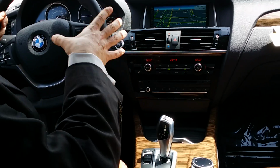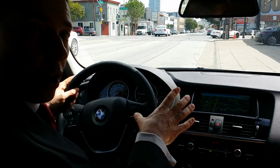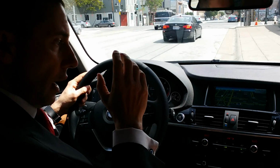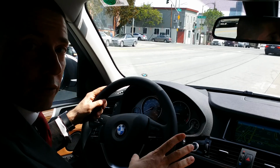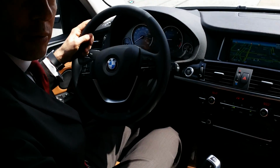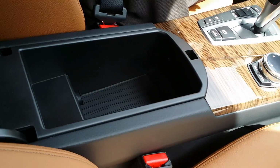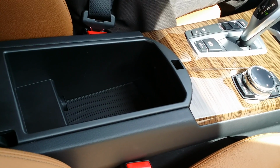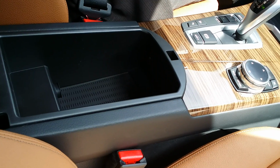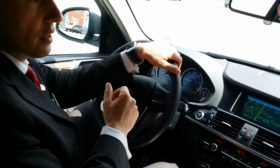Big change, we'll talk about it separately, but finally the Bluetooth streaming, Bluetooth audio, is now standard. You do not have to pay for it, you do not have to get navigation for it. And the BMW apps cradle that used to be here is finally gone. It's available as an option. Most people did not care for it, so BMW finally took it away. You can still order it, but it's a separate option. But again, we'll talk about navigation in a separate video.